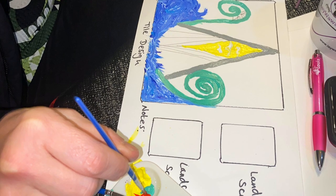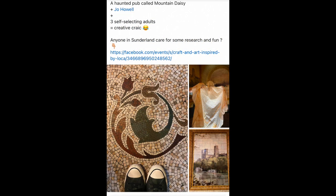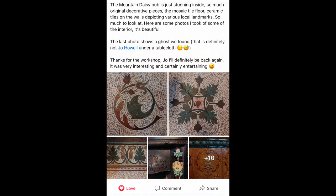It looks like the tree from Avatar. Are you hanging? You know them? Oh, yeah, that's how Sarah is. That's beautiful, I like that. Sarah really loves Alice in Wonderland, which again is another lovely nod back to this, because we've got that Alice in Sunderland graphic novel.